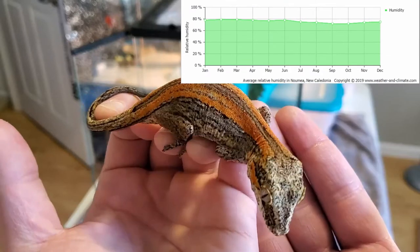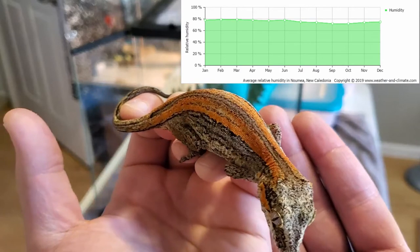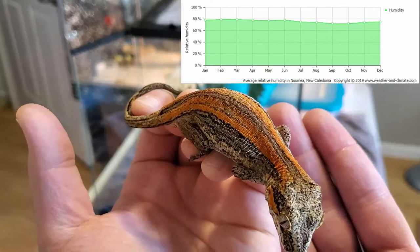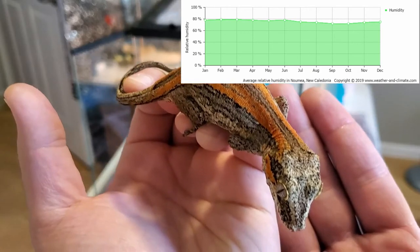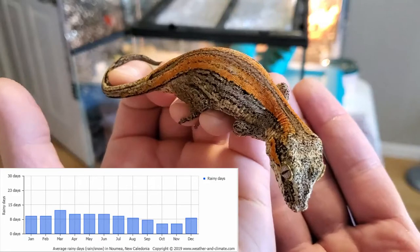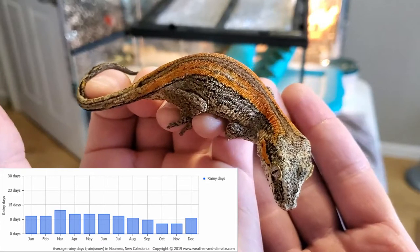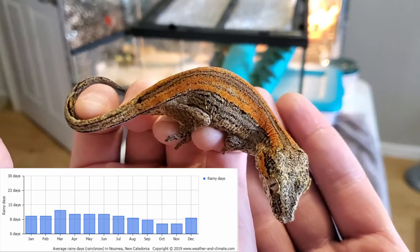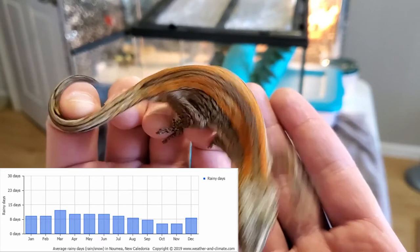This leads to our next topic, humidity. As you can see based on the graph here, they have a pretty steady humidity of about 80% year round. And these stats were just taken from the 2019 roster. Lastly, let's talk about precipitation. In the wild, they receive rainfall about every 3 to 6 days throughout the year. This factors out to about 1 to 2 times a week. We can use this information to see how we can better care for them in captivity.